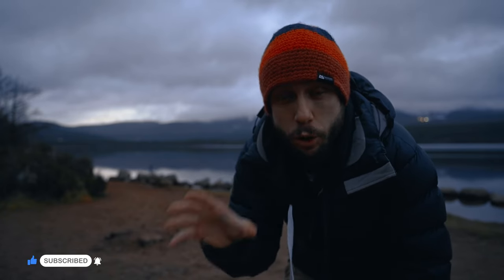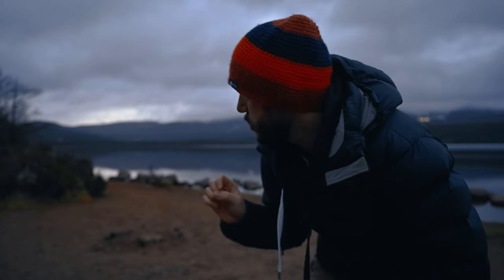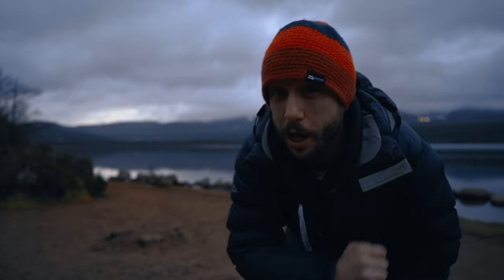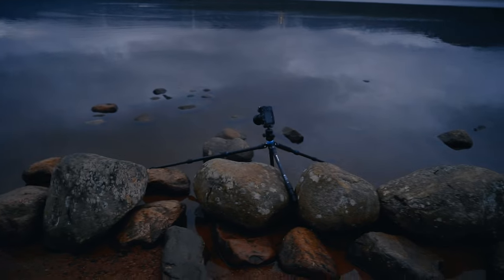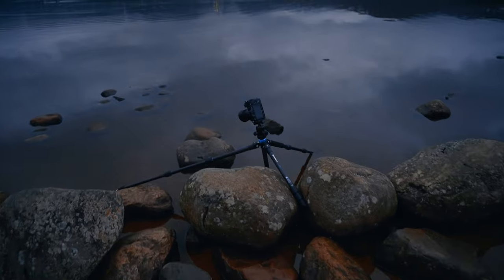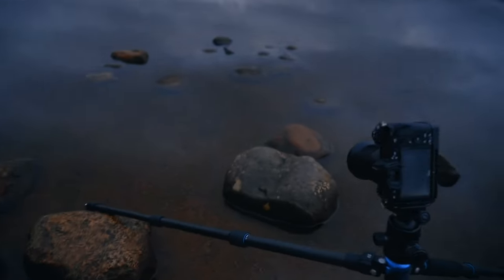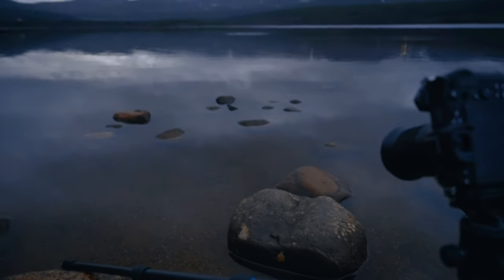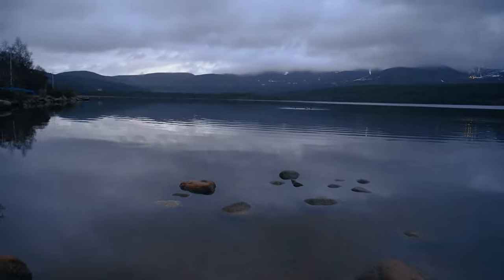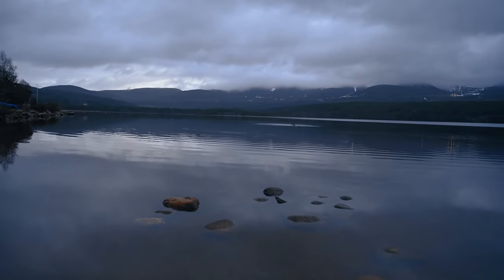Now, I've come to Loch Morlich this morning, and already I found a nice little composition. But the light has already changed, but luckily, I already took the picture. I'll go over now and show you what I've got. And as you can see, I've already got my tripod set up, and I found this lovely little composition. These rocks here, just leading out over to the mountains. Now luckily, the light was just breaking through and it cast this really lovely purple glow.